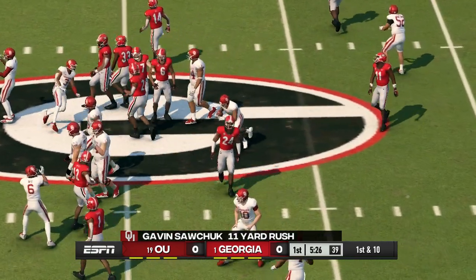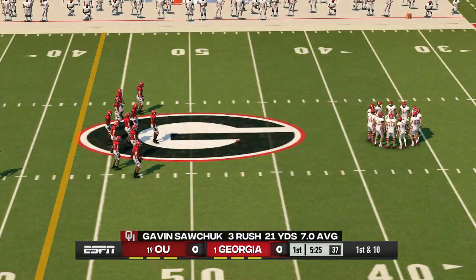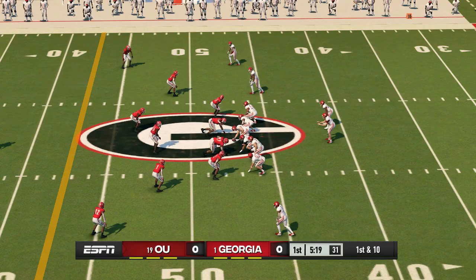Taken down at the 47-yard line. The offensive lineman played that one perfectly, giving the tailback plenty of space to work with, and he took advantage of it. First and 10, ball on the 47.